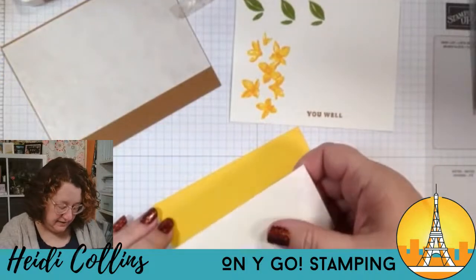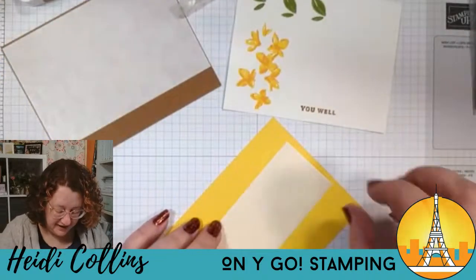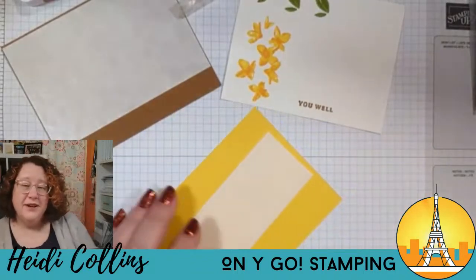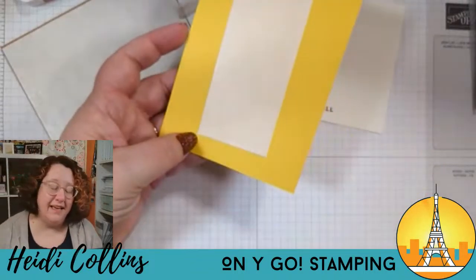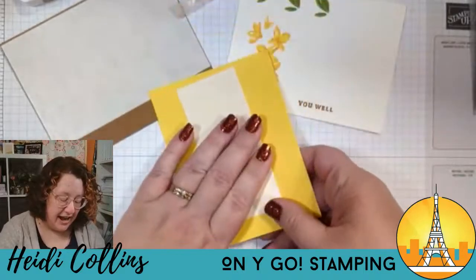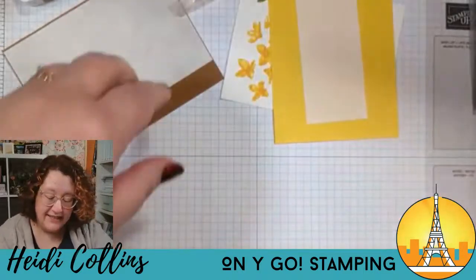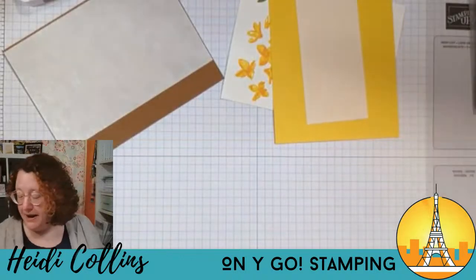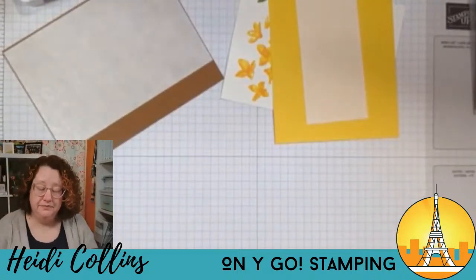Ooh, it's sticking to me. Sticking. All right, there we go. So I just put that in the center of my yellow, my Daffodil Delight, and we're going to cut out. All right, let's do our die cutting now. Put my dental pick away, put the top on it before I pick my finger.